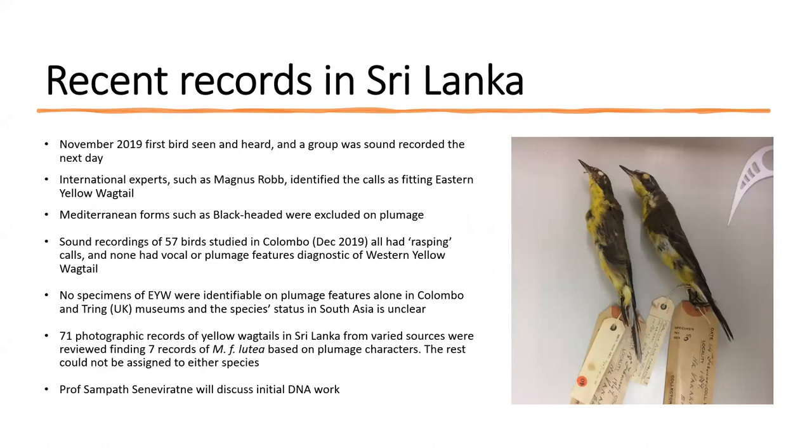So to the story. And as I say, this is all reported in a paper in BULBOC. When I first arrived in Sri Lanka in 2019, the first time I saw yellow wagtails in November as they arrived, I was somewhat surprised to find the first bird I heard sounded like an Eastern yellow wagtail. And I got rather excited about this, thinking that this is presumably an individual rare bird.